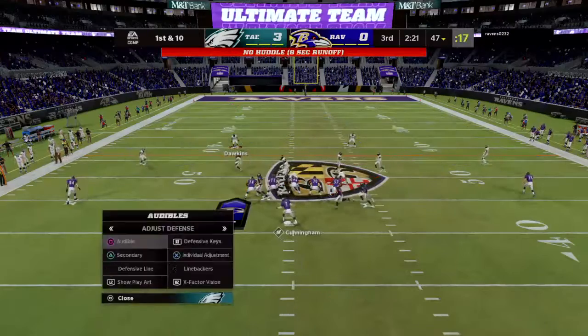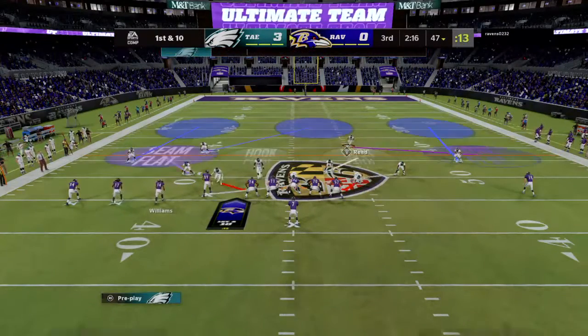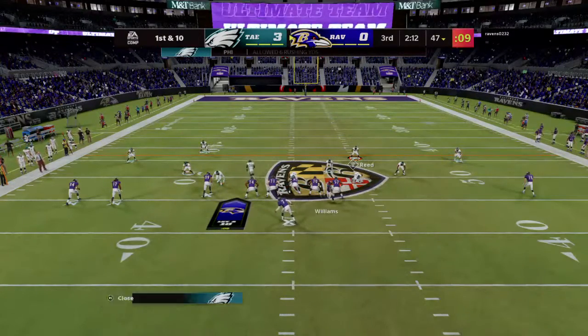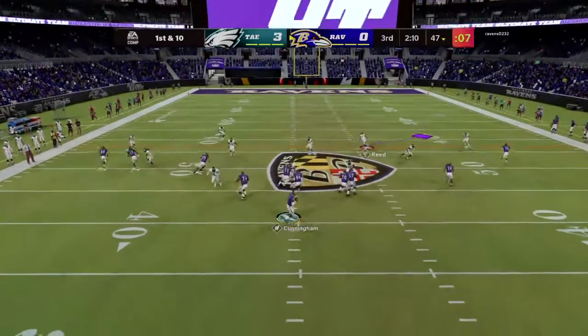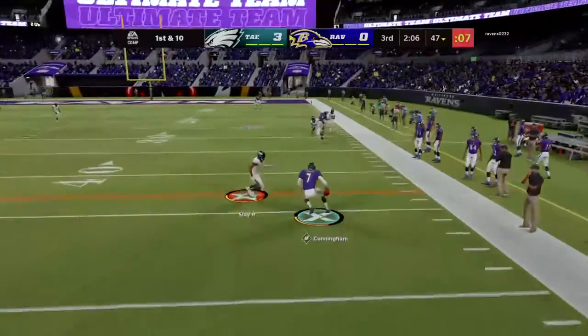Now they're still looking for that first touchdown here in the third quarter. All they have so far, the field goal. On first and 10, Cunningham. He'll buy some time right.